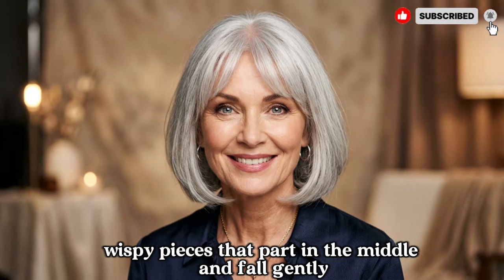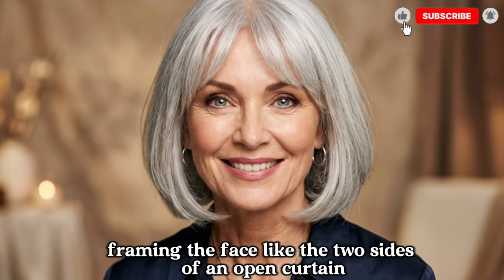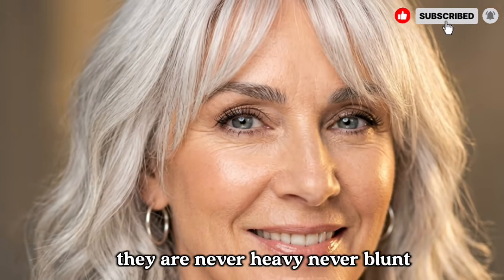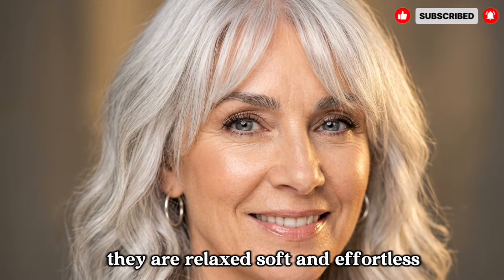Curtain bangs are soft, wispy pieces that part in the middle and fall gently on either side of the forehead, framing the face like the 2 sides of an open curtain. They are never heavy, never blunt, and never the kind of bangs that require daily precision styling. They are relaxed, soft, and effortless.